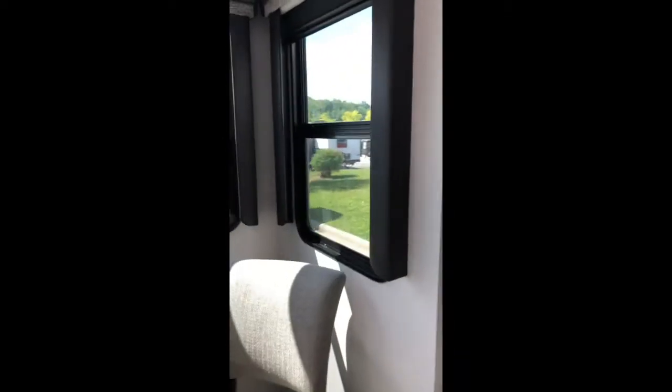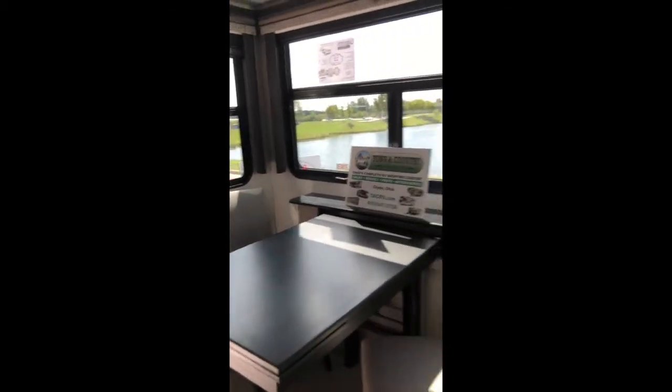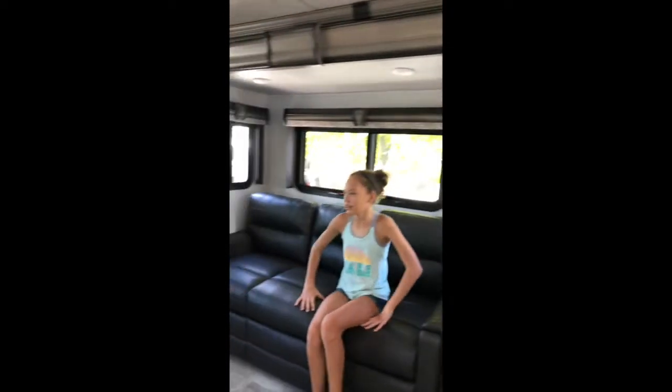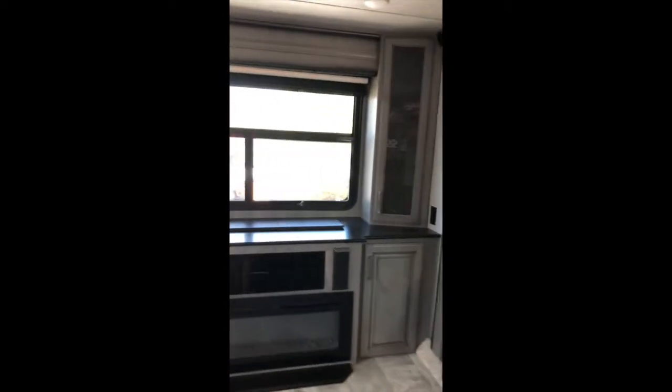Whoa. This is definitely bigger. That's residential couches. The girls like this one. This is awesome. I like the stairs. Oh, the living room area here, it's got good space. The TV rises from the ashes. Oh, the TV rises.